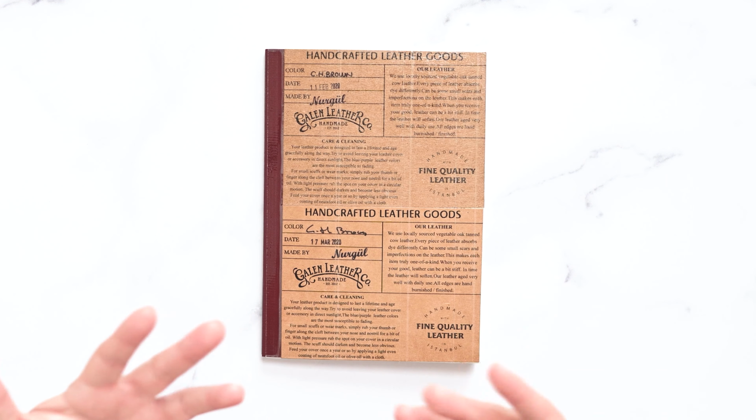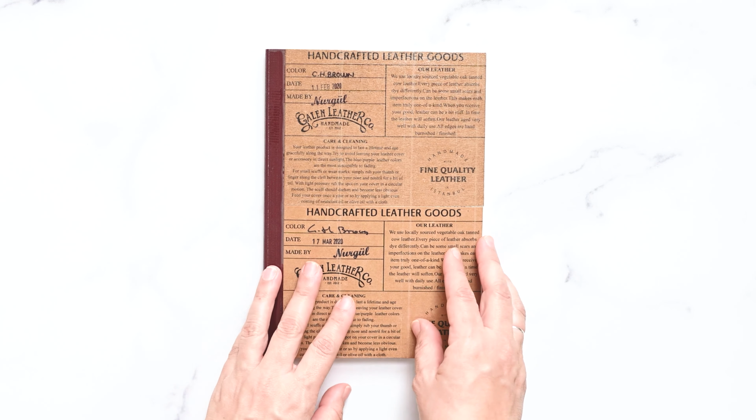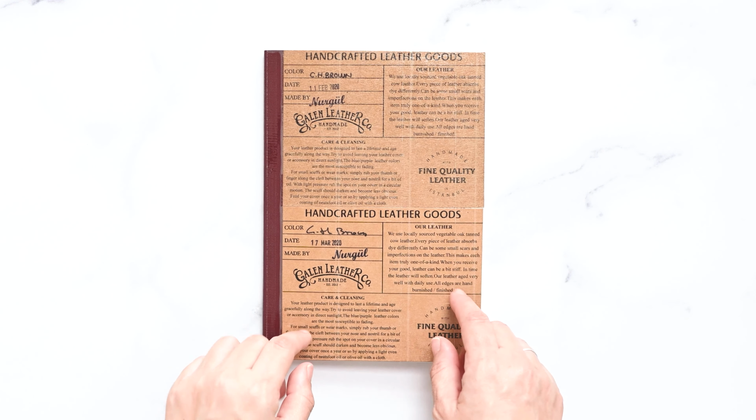Okay, so that's it. That's my 2020 Hobonichi planner, the second half of it at least. It is near the end of January now, so I'll be doing a flip through of my new 2021 Hobonichi planner pretty quick here.